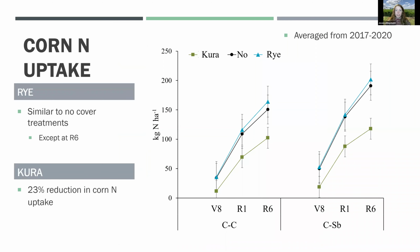So moving on to corn nitrogen uptake from the plant samplings. Averaged across 2017 to 2020, this graph is showing the different stages of corn sampling at V8, R1, and R6 for both corn-corn and corn-soybean, for rye, no cover, and Kura. And the blue line for rye, black line for no cover, and green line for Kura will be consistent throughout this presentation in each of my figures, just to help you follow along. And rye was similar to no cover in each year, except at R6 when it was greater. And this may indicate that the rye after termination becomes mineralized, but it becomes available later in the season, which allows more nitrogen to be taken up by the corn in the rye treatments later in the season.